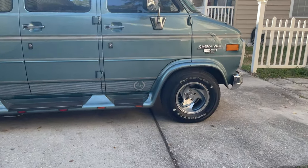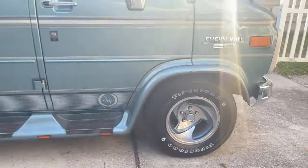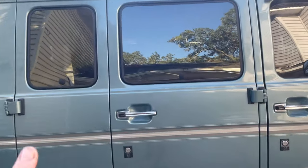We did polish the rims out. These were aftermarket rims that came with the van, and now I've got the new tires on there. I just love the way it looks. Hopefully you guys love it too if you're new to the channel. Let's go ahead and open her up because the interior in this van is absolutely amazing.